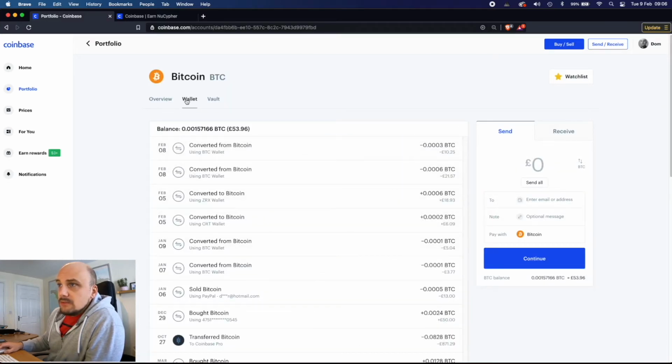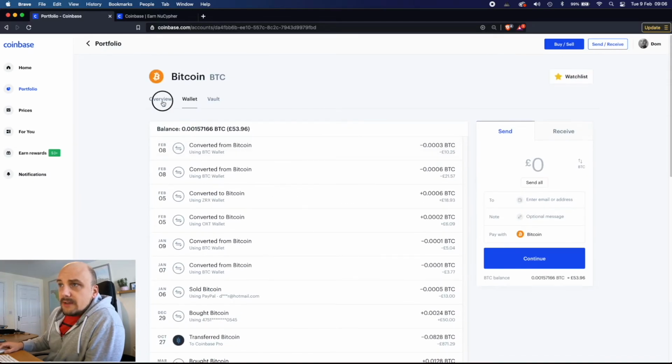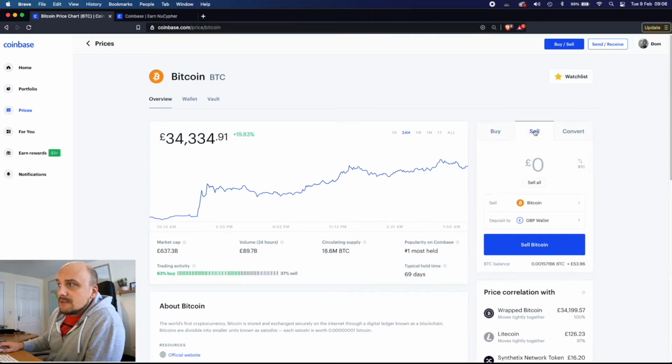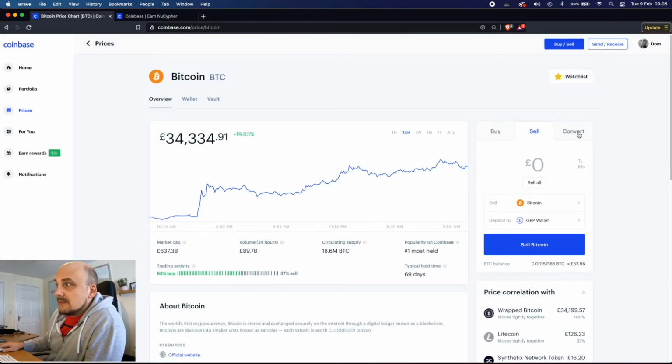And if I go to, so that here it shows your wallet, all the little transactions that you've been doing. If I click on overview, this is where it gives me the opportunity to buy or sell. Remember, if you sell, there is a fee. So let's say if I were to go sell all, there is a fee, £2.99. So you want to keep it in there and keep transferring until you've made some cash. So we don't want to do that, but we can convert.